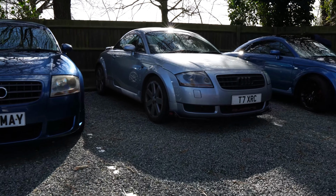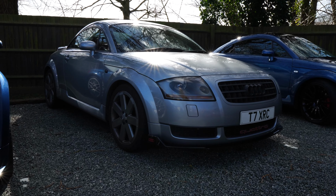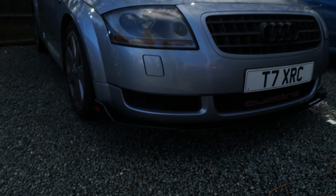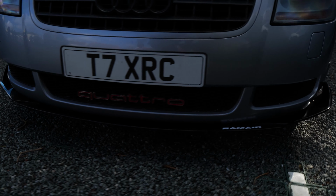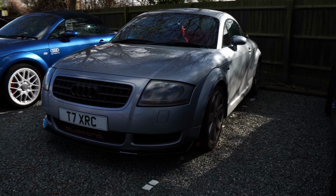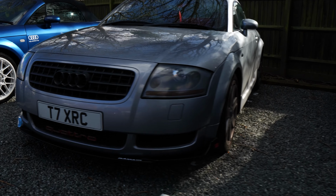Then we got this 225, sorry. This 225 here, quite tricked up. V6 wheels, got the big rear spoiler. It's got a lower front splitter. This is the three-piece one. So if you ever want to look at doing this, you can buy these on eBay. They come in three pieces, the two sides and then the outer. And they're quite popular on the old TT225s. They're quite a popular option because they're only about 30 quid.